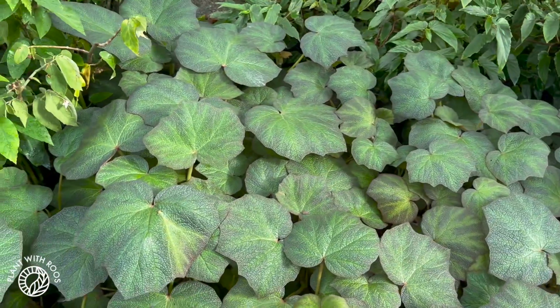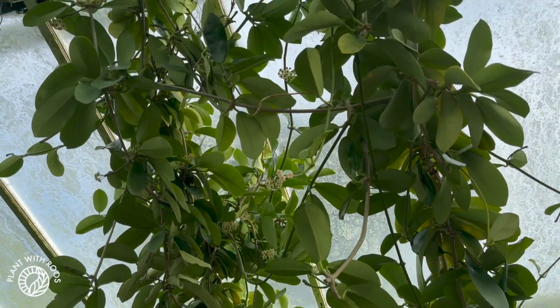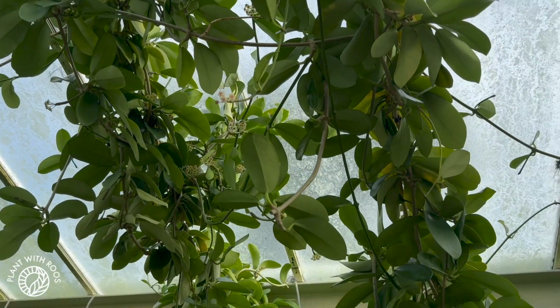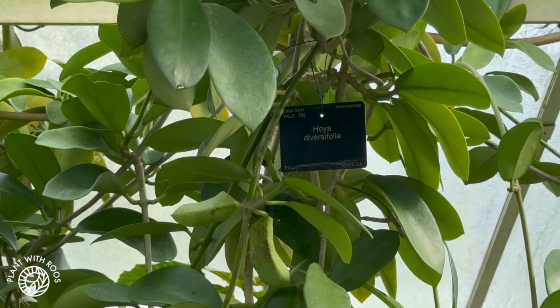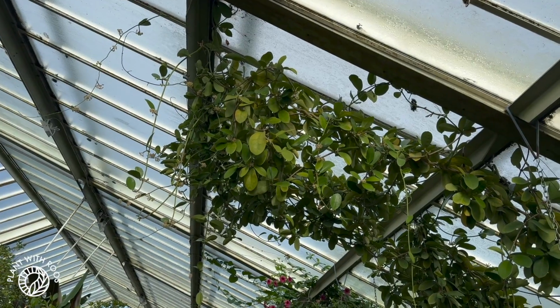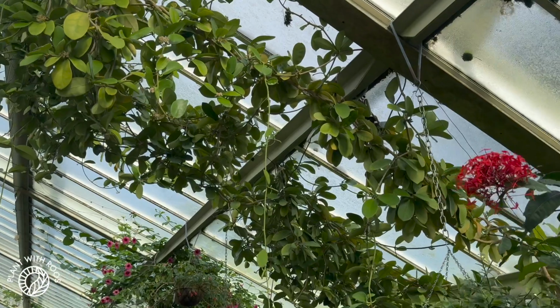All the different colors and leaf patterns. Then there's a huge Hoya here, crawling all over, and there's a million flowers in it. The label says Hoya diversifolia, if you can read that. I had to walk all the way back to show you the full plant. This is it. And it's literally covered in flowers.